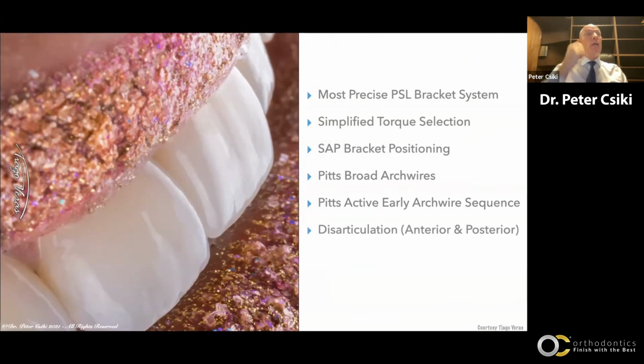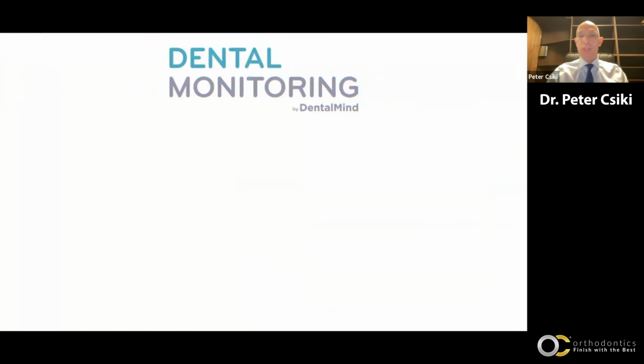I have just forgotten to tell you that 2-3 months before the end of the treatment, we remove the disarticulation because we need to put the last teeth into occlusion as well, where we applied the disarticulation. We use intermaxillary short elastics throughout the whole treatment.